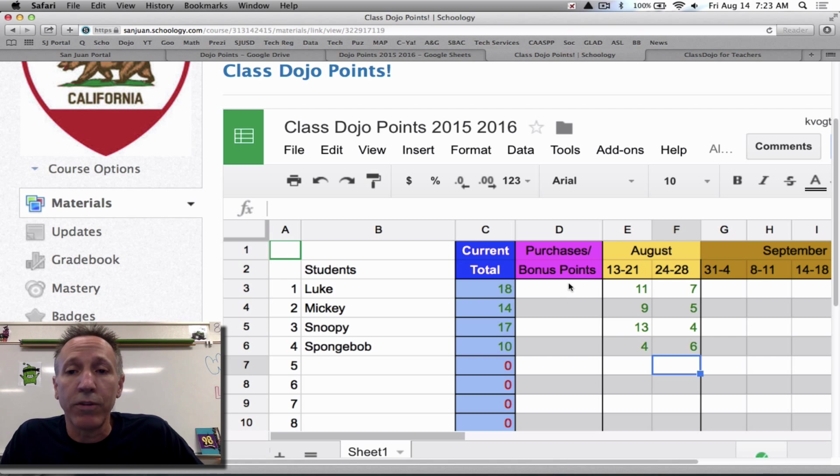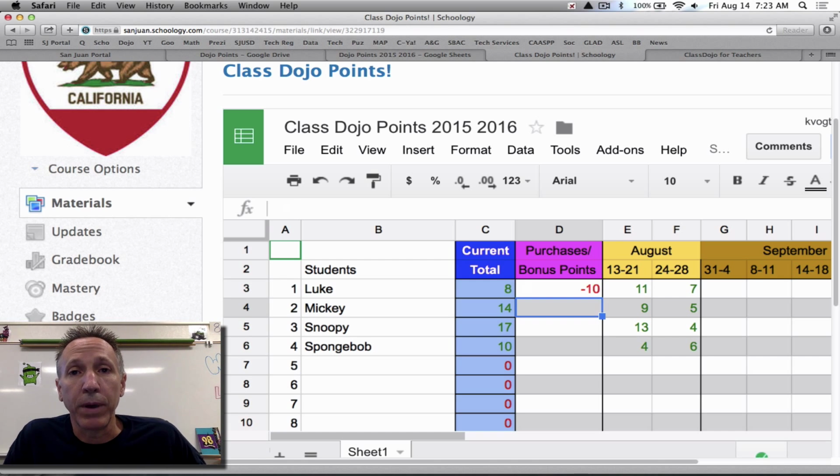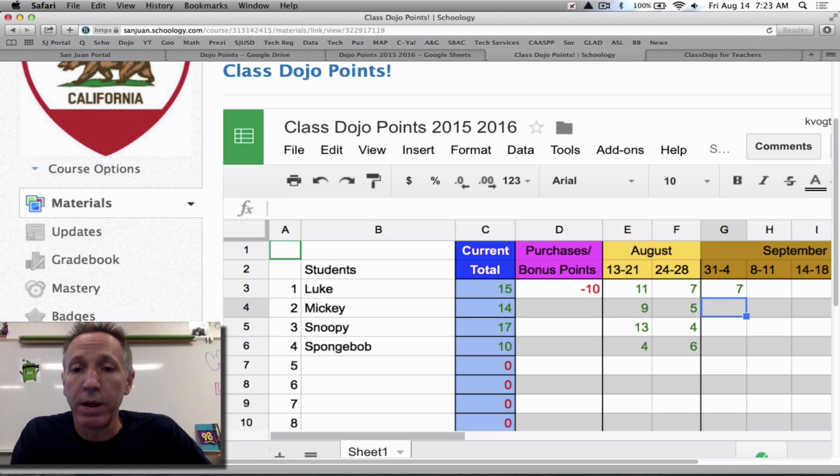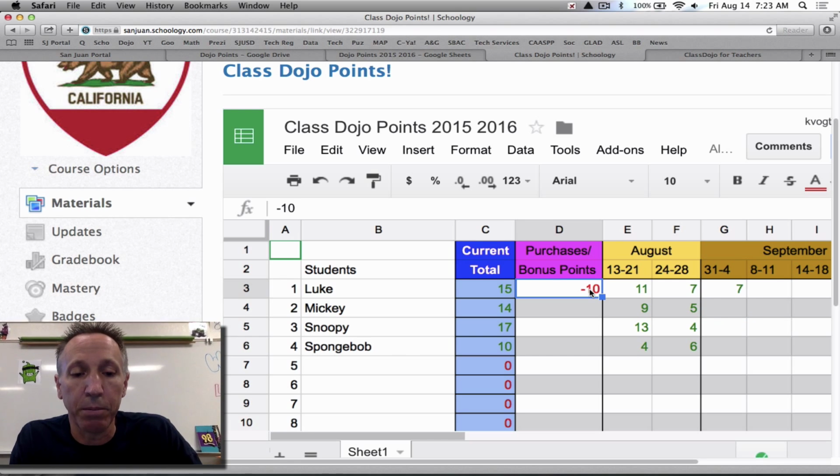Now, let's say that Luke wants to buy a Cougar Cash. He wants to buy $1. So I'll just go in here and put in -10. And it takes it away from him, okay? The next time, we'll go by another week here. There's 7 more. Let's say Luke wants to buy 10 more. He's already got -10, so this is where the teacher has to do a little math. I will now make it -20.